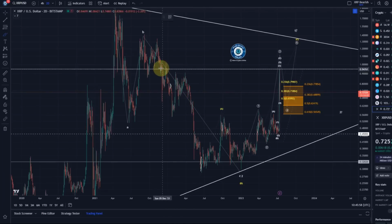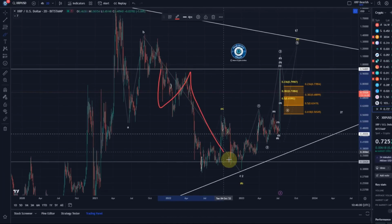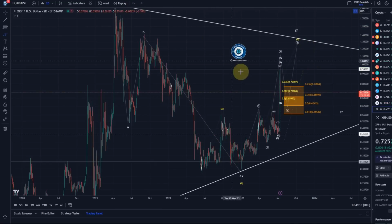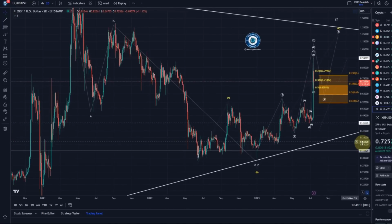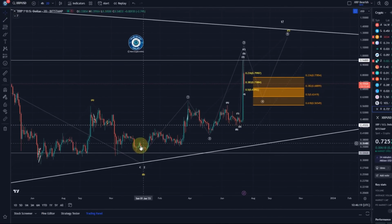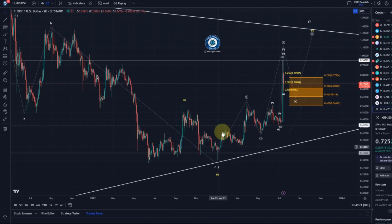It could form a bit of an inverse head and shoulders pattern here. It's not the most beautiful one, but with this wave 4 here, this pullback into the pullback zone, it could form an inverse head and shoulders, which could set price up for a higher breakout. This is not the most reliable chart, so we have to expect the chart to morph, to change. You can see it's very choppy price action here.